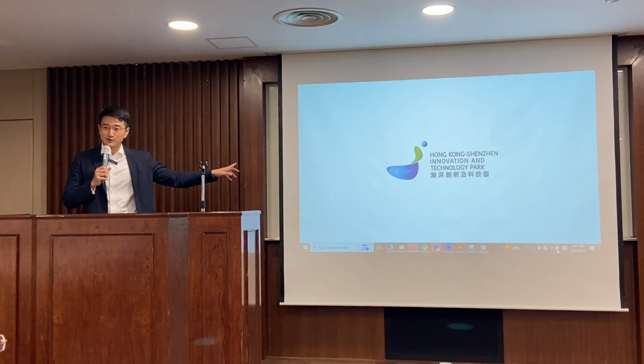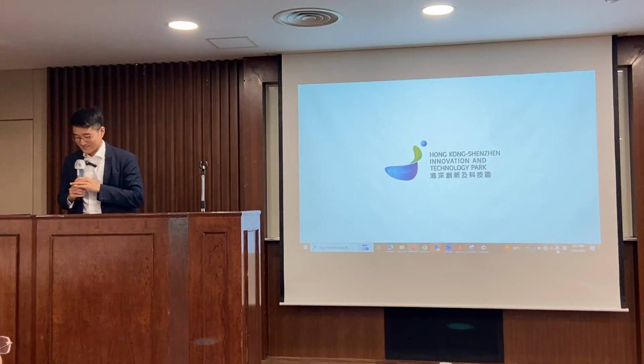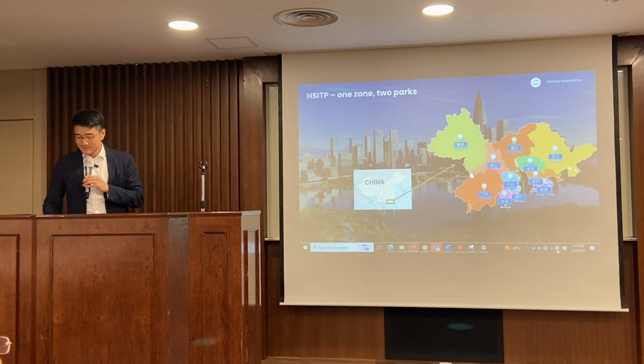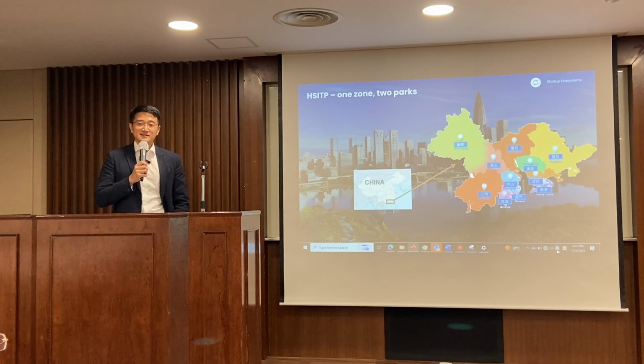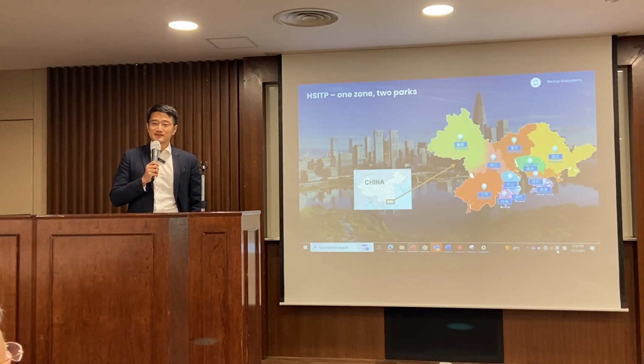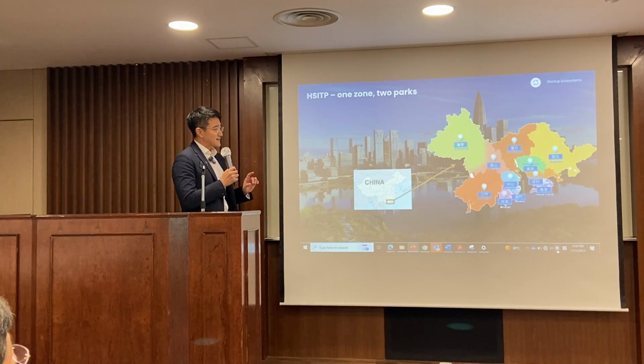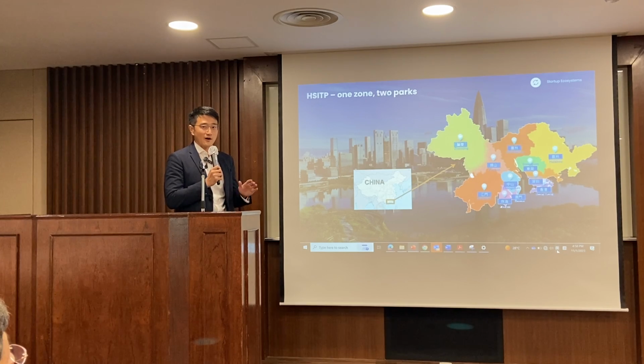Yeah, so that's the logo that's missing in the fintech video that I mentioned just now. So a little bit about this park. It's being built at the moment. So the first building is gonna be ready end of next year. So watch this space, and it's gonna be located between the boundary of Hong Kong and Shenzhen.